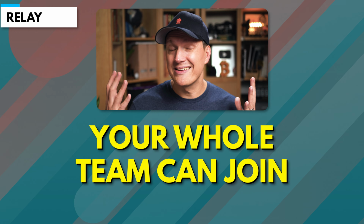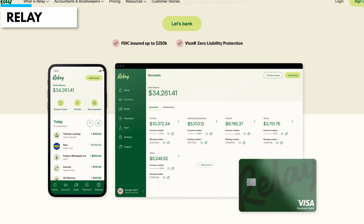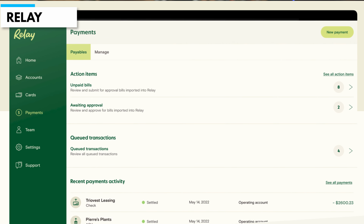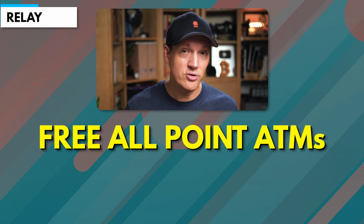Along with that, you can also have your entire team join Relay. You can issue up to 50 physical or virtual debit cards to them. So you can assign debit cards to all those employees or contractors, or you can simply create certain cards just to use for specific expenses as they come in. Relay also has a great accounts payable system. You can pay all of your bills through Relay, automate bill approval rules for your team, and more. You get free access to Allpoint ATMs with your debit card, which also lets you do cash deposits.